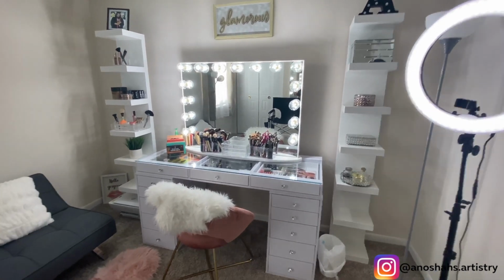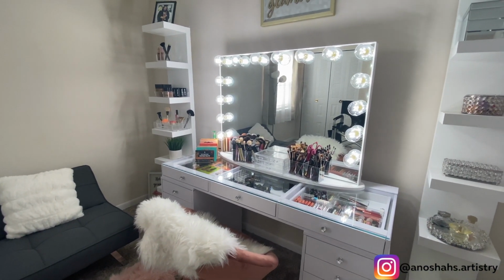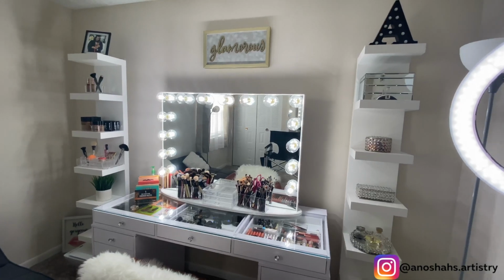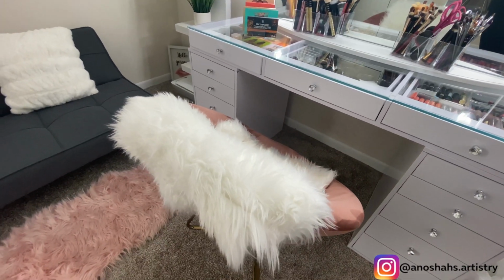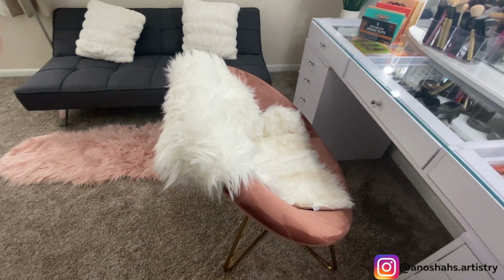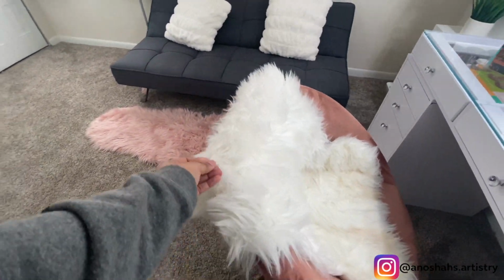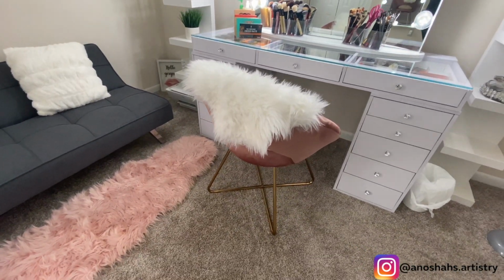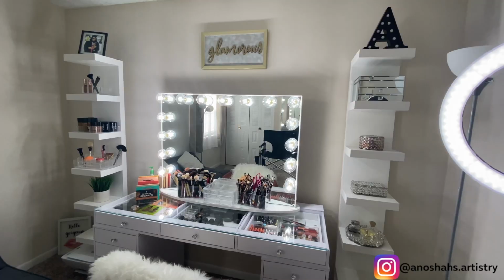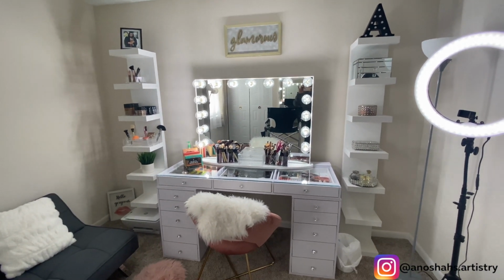I come here, I do my makeup, of course. I bring my laptop computer here, and it's like my little office. It's my little everything. This is my beautiful vanity chair. I absolutely love it. I knew that I wanted something with this shape and this color to match my room. And then I have my nice little furry white throw on. Yep, very chic, very cute. So yeah, this is the tour of the glam room portion.